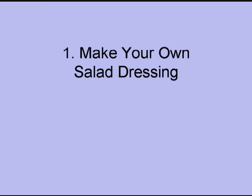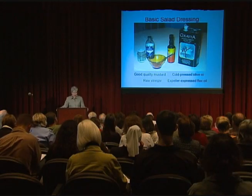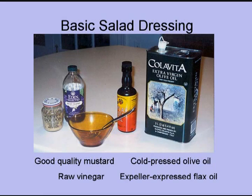The first one is really easy. Make your own salad dressing. Salad dressing is easy to make. The ingredients for basic salad dressing start with a good quality olive oil, cold pressed olive oil, a little bit of flax oil, and we'll tell you why in a moment.